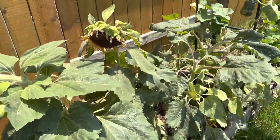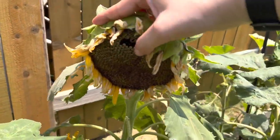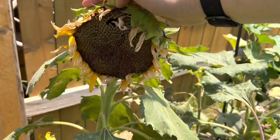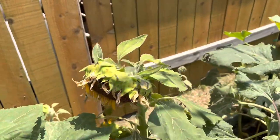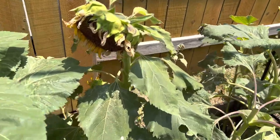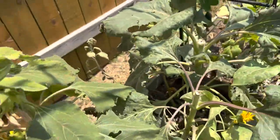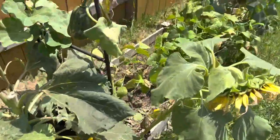And I'm letting the sunflowers dry out so that I can get the seed. I'm going to try to save the seeds for eating and for using next year. So I'm just letting them dry. And so far, the birds and stuff are leaving it alone.